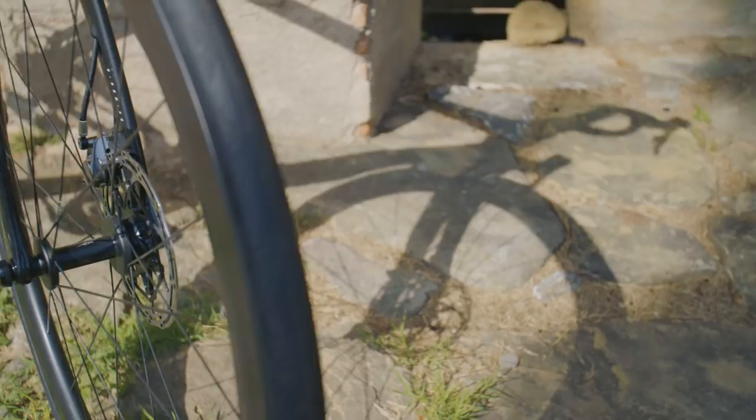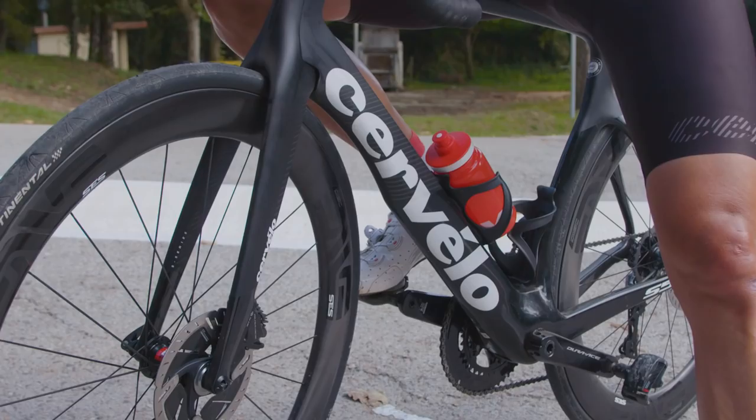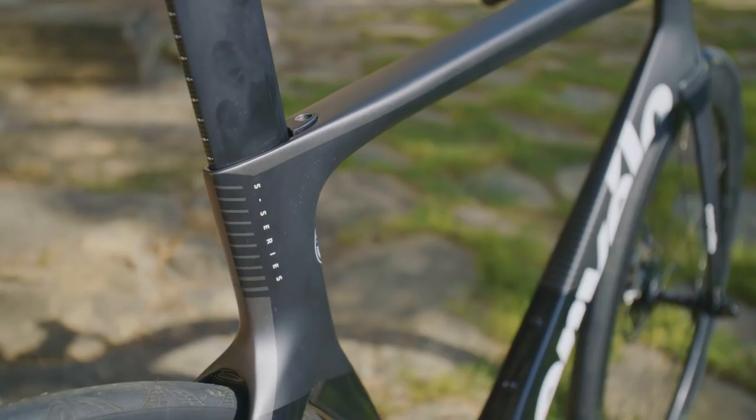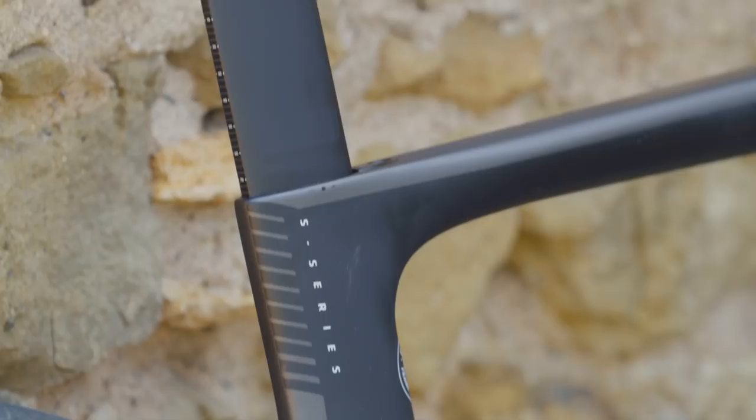The recent relaxation of the UCI's 3-to-1 rule, which refers to the width of an aerofoil section in conjunction with the length of it, much of the industry claimed that there wasn't in fact much room for improvement because of it. But we looked at it, we saw a bit of an opportunity there, particularly in the fork and the seat stays, because you're able to go up to 8 centimeters deep while slimming down that profile to 1 centimeter.